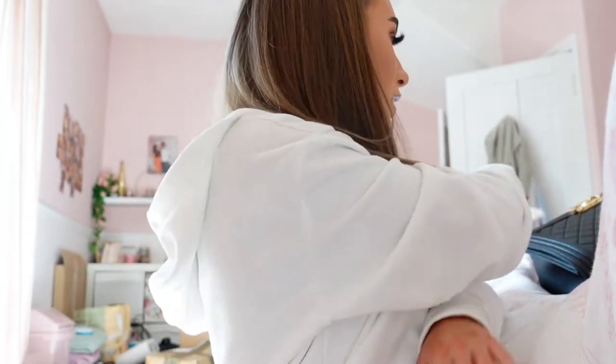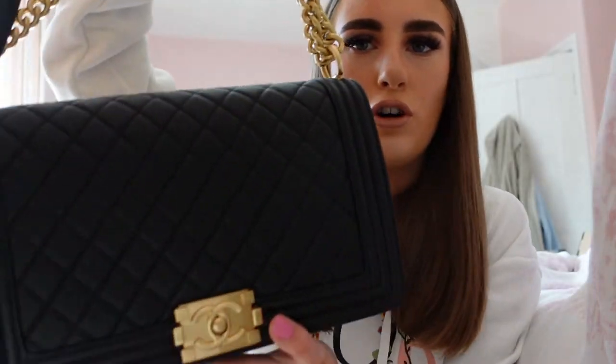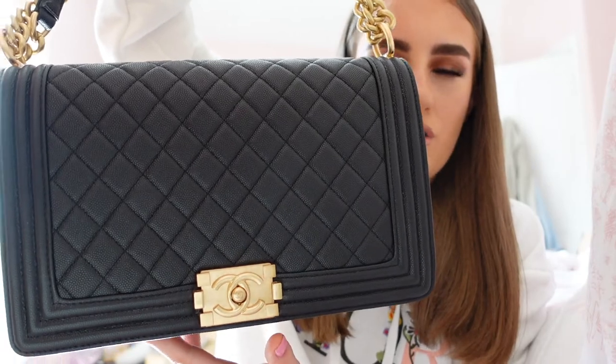Right, so I'm just getting ready to go out. I'm going to have to change my outfit because it's absolutely scorched outside. I'm also going to the bank as well. It's money in, so I've got the money there. Oh yeah, I'm also going to be taking out my new bag, which is from COE Bags. It's a large black Chanel boy bag. And oh my god, I am so excited to wear it today, because I haven't actually worn it out yet, so I'm really happy to wear that.